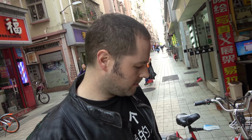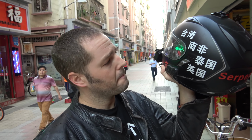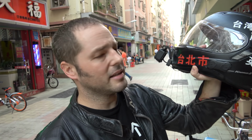On the other side, I have Taiwan. Now it's up to you whether you want to say that's a province or its own country. I don't get into politics, although a lot of people seem to think my helmet is a political statement since it's on this side. Anyway, I've got Taiwan, I've got Nanfei, which is South Africa. I have Taiguo, which is Thailand, and Yingguo, which is England, right? And then down here is Taipei-shi, that's Taipei City.